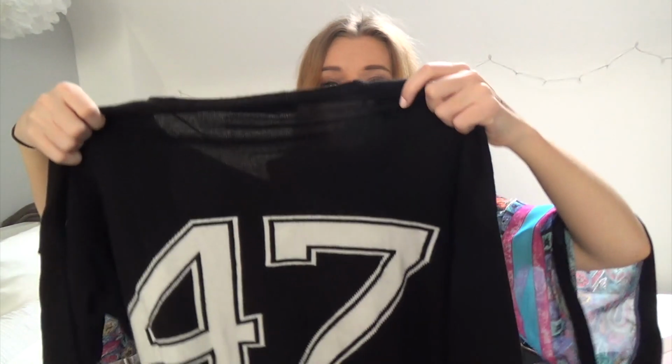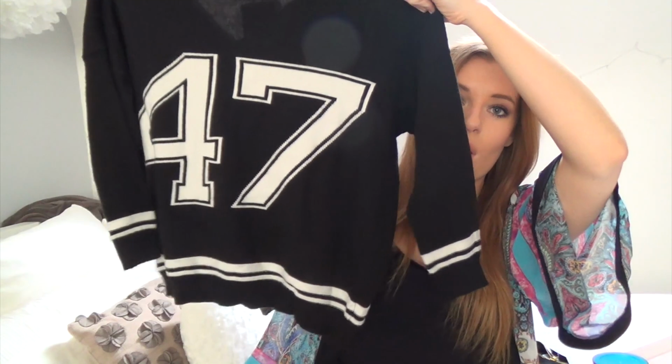It's just so soft. It's kind of this jumper, and it's got little stripes on the sleeves here. It's only 3/4 length sleeves, and it's got writing down the back. But for some reason I love tops like this. I love it when it's got writing on the back, and it just has the number 47 on the back of the jumper. Yeah, I think I'm just going to wear this next week actually, so you might see this in an outfit of the week video.